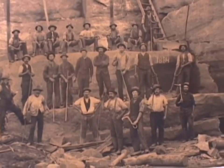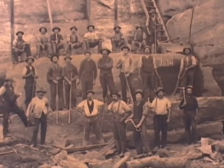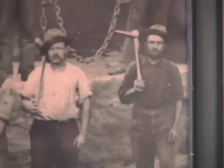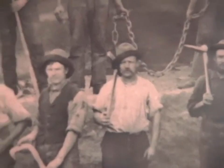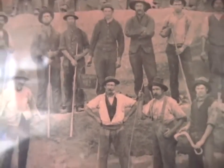Some have pickaxes for starting holes and scabbling off the ends of the stone when they came out. They kind of squared them up a little bit when they came out, took off the debris and stuff like that. But this is a very large gang at this particular quarry. We're not sure where it was.